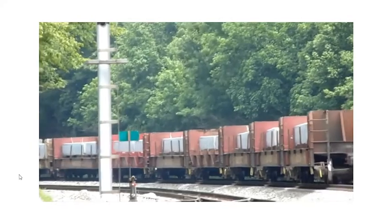You can also see my partner, the country rail fan, to the left of the shot.